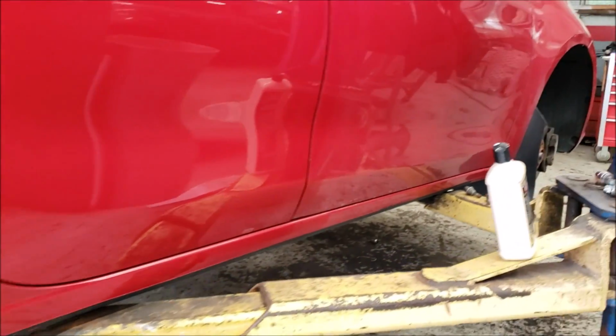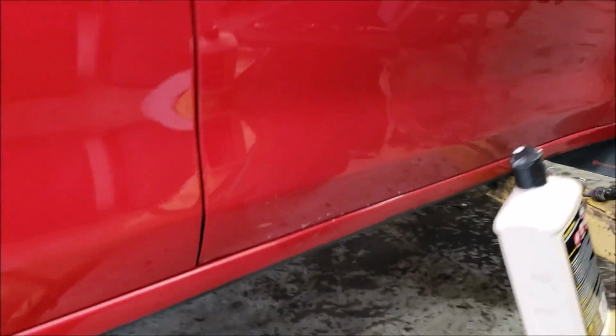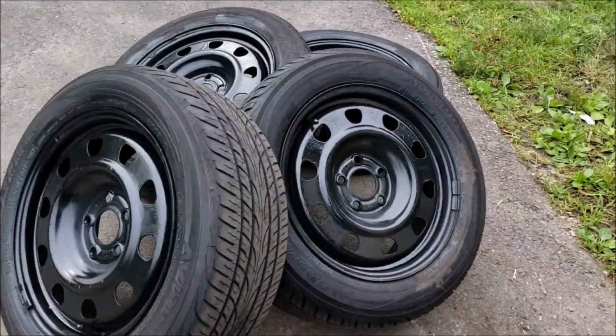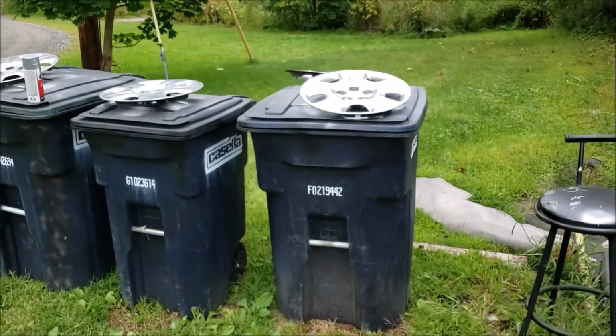And you can see that peel coat. It was just like a plasti dip that they did on the rocker panels, peeled right off. Working our way all the way around. We got all the wheels off. Getting painted right now. Here we go. Gloss black on the wheels. And then the hubcaps, we went silver again.